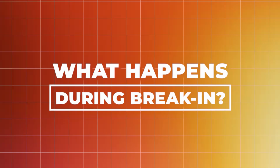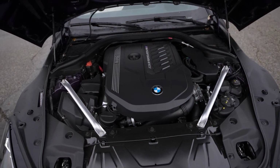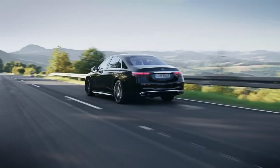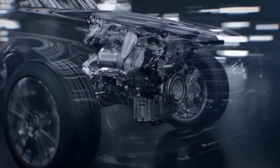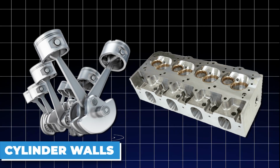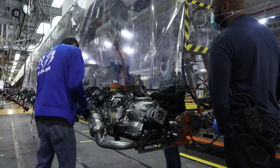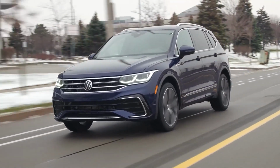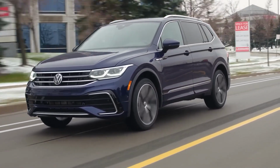break-in period. What happens during break-in? Your new car's engine might be spotless, but inside it's a battlefield of microscopic friction. When you start driving a brand new car, the engine begins a process of self-conditioning. This break-in period is when the internal components, like pistons and cylinder walls, rub together to smooth out imperfections left from the manufacturing process. Think of it as your engine's equivalent of stretching its legs after a long rest.